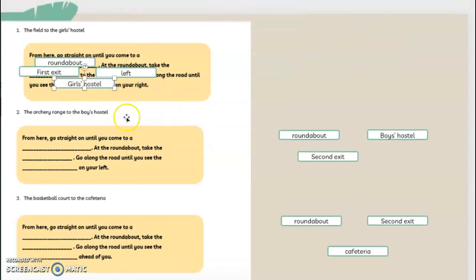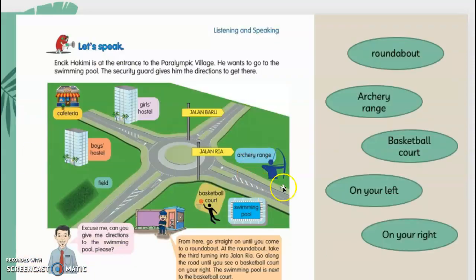Okay, alright. So now the archery range to the boys' hostel. Let's find. This is the archery range and this is the boys' hostel. By right from here, you should walk along Jalan Ria until you see a roundabout and then which turn you should take. This is the first turn, this is the second turn, this is the third turn. So the second exit or the second turn and then walk straight. The boys' hostel should be on your left.